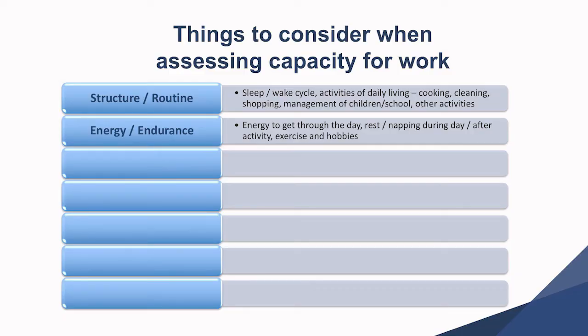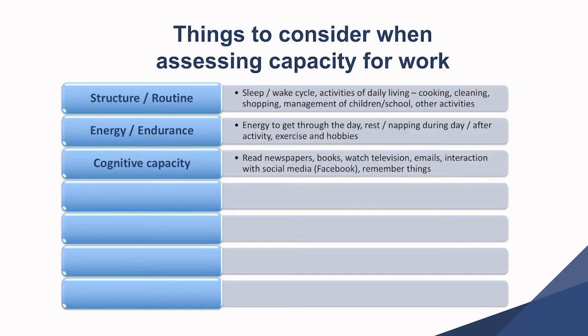The next thing I look at is their energy levels, their endurance. Can they get through their day with enough energy? Are they needing to nap for several hours a day? With regard to their cognitive capacity, I need to know that they have the attention and concentration to be able to manage at work. Things I ask include whether they're able to read the newspaper or books. Can they get to the end of a page and remember what they've read? Are they on emails? Are they on social media? Are they remembering things?